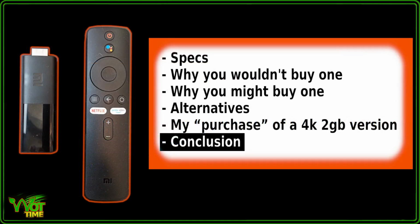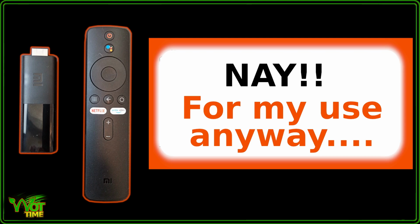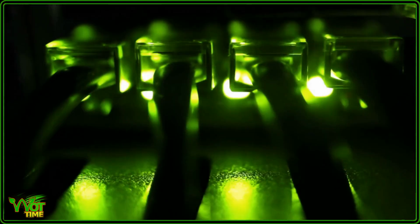So in conclusion, I personally wouldn't buy this device, but I can see that some people might. What about you? Tell us why you would or wouldn't buy this device. I suspect most of you are going to say you wouldn't buy it, and I quite understand that.